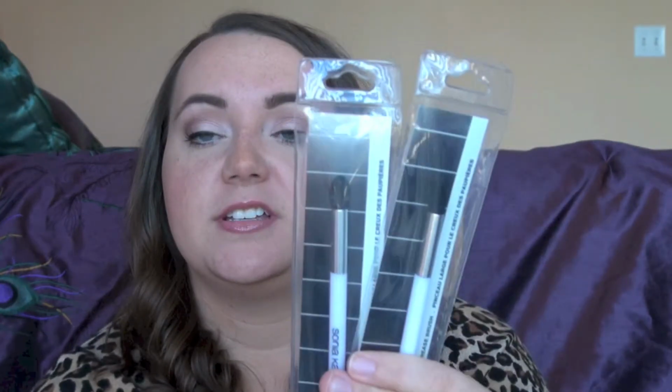Then I went to Target, and do I have battery? I hope I do. I hope this is filming. I'll try to make this quick. So 2 things that I picked up that I just saw: these Sonia Kashuk large crease brushes. I have some. The handle has changed a little bit, but I really use it in the crease. I really, really like these. They're dense, they pack on color, but they still blend well. So I got 2 of these. I think they were $5.99 a piece.